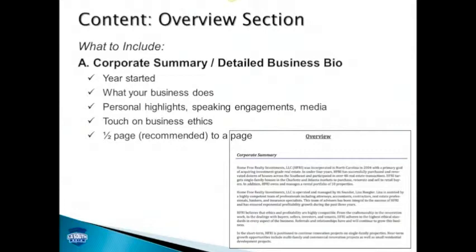If you've got really extenuating circumstances, then you can extend it to a whole page. But the idea is you want to include some highlights, including the year you started, what your business does, personal highlights or milestones you've achieved during your business so far. And you might want to touch on business ethics. There is going to be a whole section related to that, but you might just want to throw in a line here about your business, that you do business ethically, or how you do business.